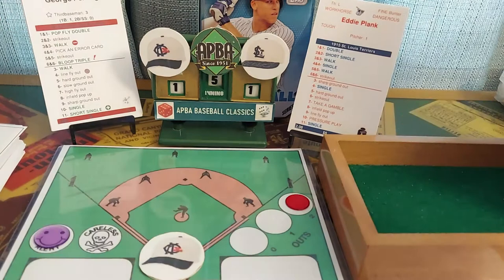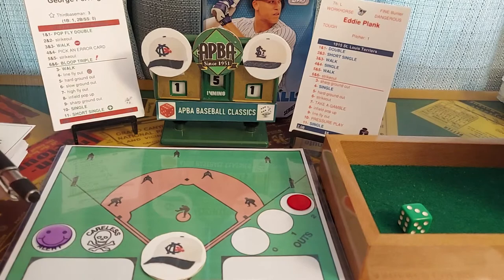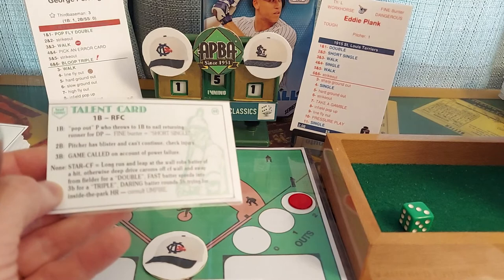George Pairing. Seven off the pitcher card. Take a gamble. Base is clear. Star center fielder, long run, leaps the wall, robs the batter of a hit. Otherwise, deep drive. He's not a star center fielder, so the deep drive caroms off the center field wall away from the fielder for a double.